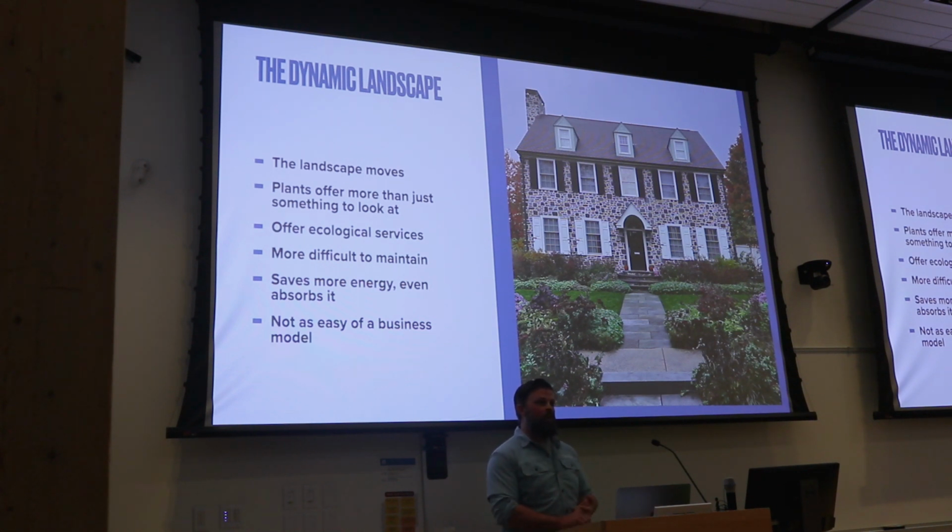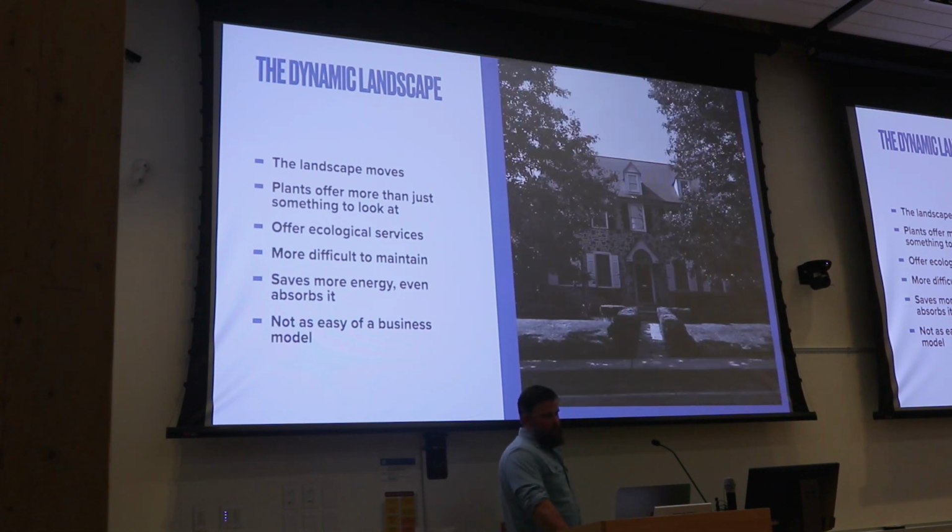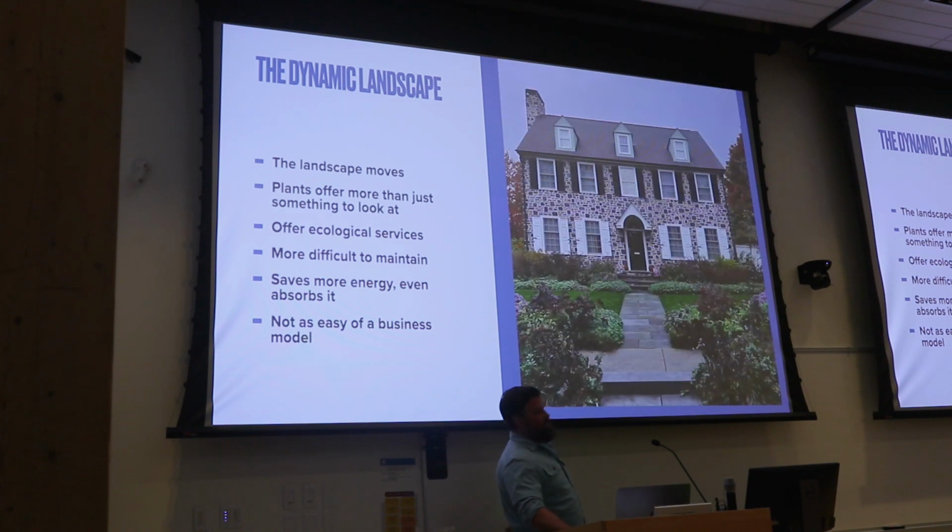We're no longer designing just for aesthetics. We're designing for habitat. We're not just designing for people, but we're thinking about insects and animals and stormwater management. We're applying all these ecological services to design, and we have to think about how we maintain that.